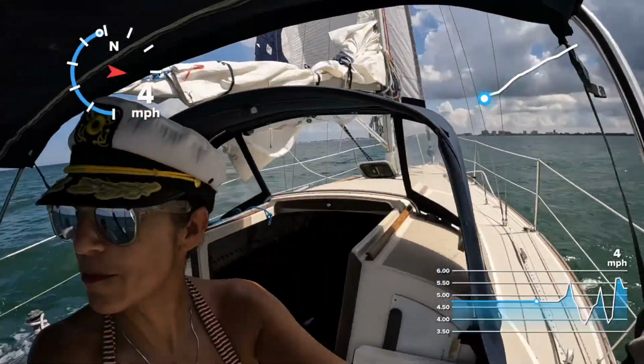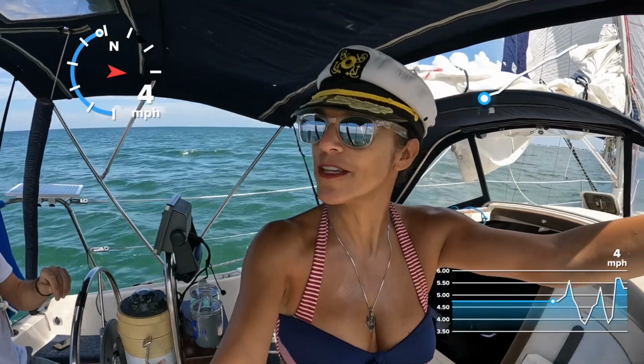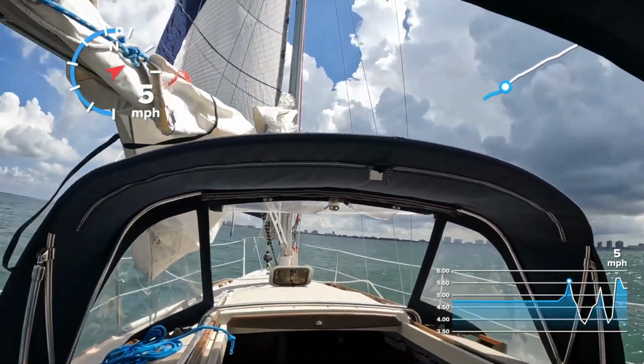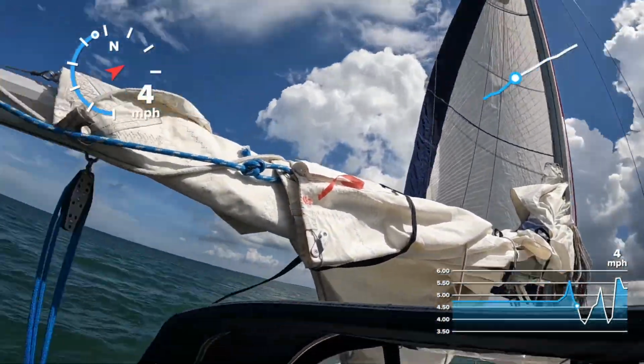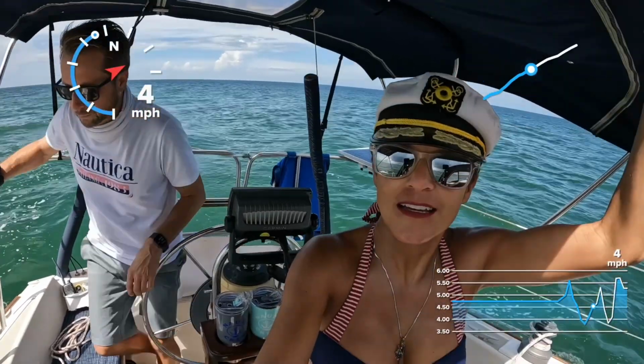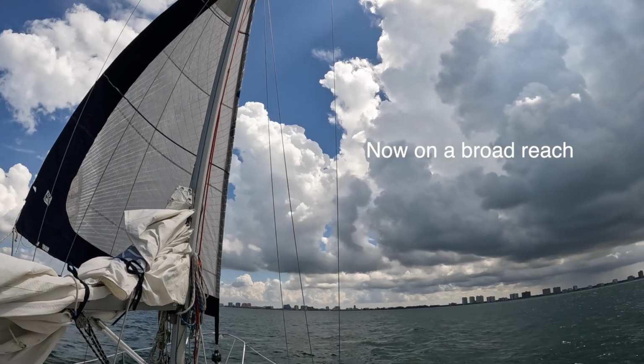So we were going to tack, but we were having a little bit of a hard time doing that, so we jibed instead, and that was beautiful. So what we're doing now is trying to get everything cleaned up. I'm going to go put my suit on so I can get wet. But the winds are picking up, and we're still going about 4.5 right now.